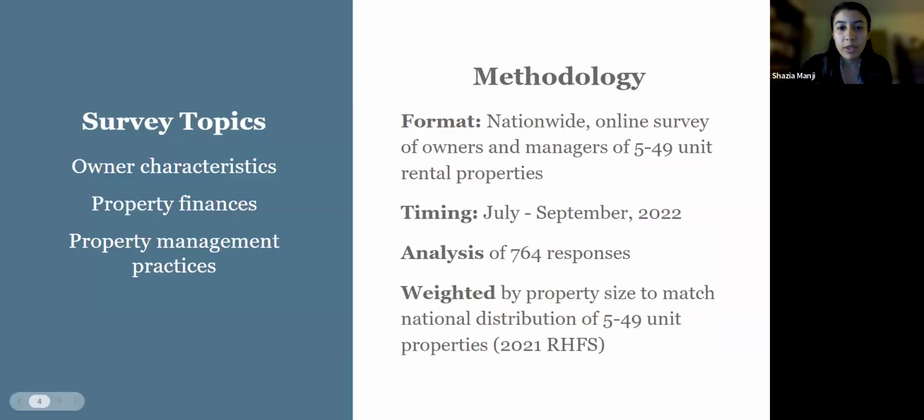So to help address some of these gaps, in 2022, we fielded a nationwide online survey of owners and managers of 5 to 49 unit rental properties. Our analysis relies on 764 survey responses and is designed to represent by size the national distribution of these properties as reported by the Census Bureau's 2021 Rental Housing Finance Survey.